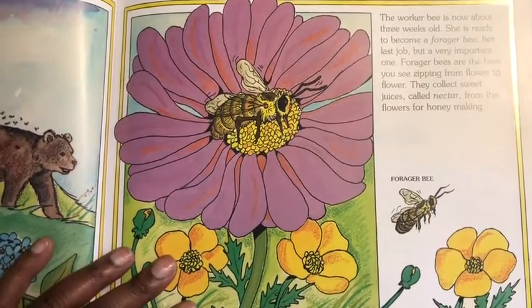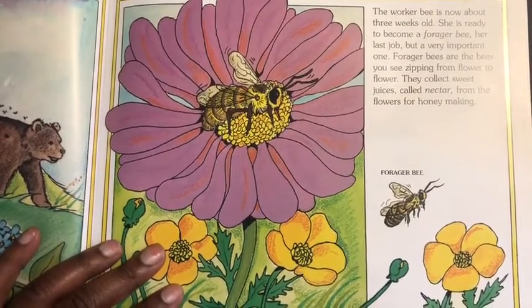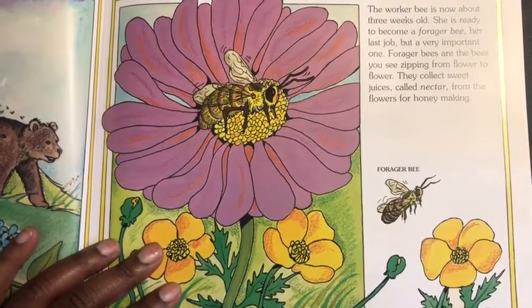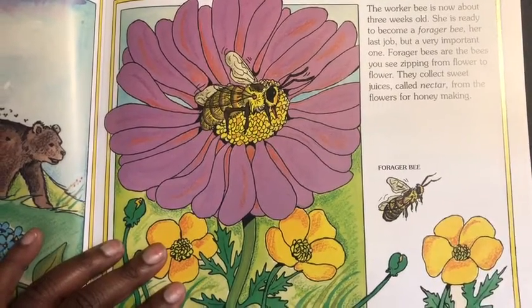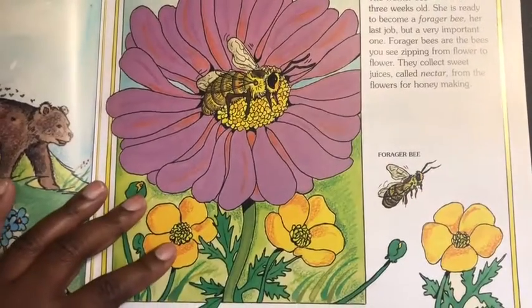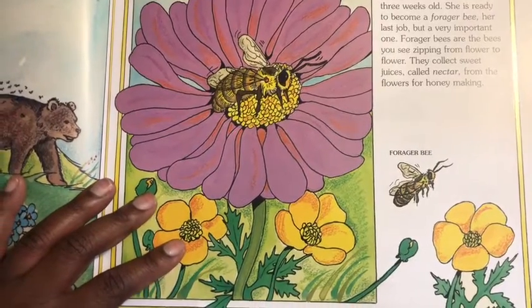The worker bee is now about 3 weeks old. She is ready to become a forager bee. Her last job, but a very important one. Forager bees are the bees you see zipping from flower to flower. They collect sweet juices called nectar from the flowers for honey making. It's the forager bee. So think about why the forager bee is one of the most important jobs a bee can have.